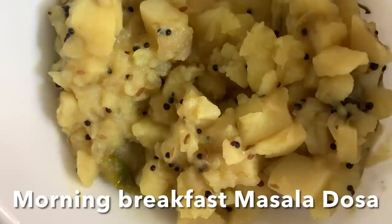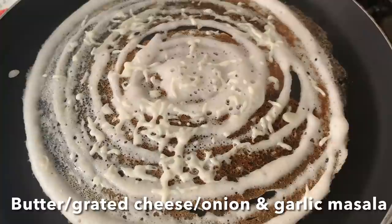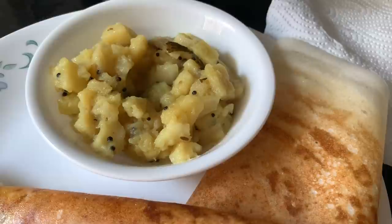Next morning, I made a masala dosa aloo. So felt like having dosa, Indian, South Indian breakfast. So I made dosa. I put lots of butter. And in some dosa, I put even onion, garlic, spice. And I'm gonna enjoy first, and I'm gonna serve my kids also.